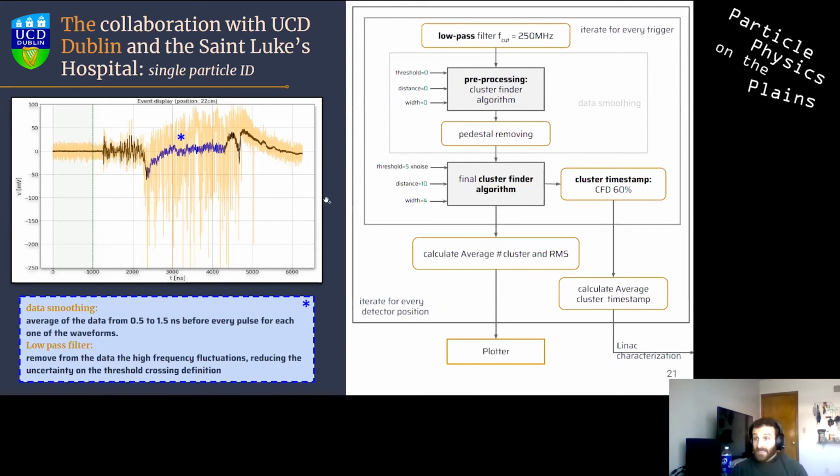And this data smoothing loop, basically, is just pedestal removal. That means that it's a moving average that depends on the position of the clusters themselves. So we average the data from 0.5 to 1.5 nanoseconds before every pulse, and we use that as our moving average. Once the data are smoothed by the low-pass filter and the pedestals are removed, we can go into our final cluster finder algorithm that gives the number of clusters and the average number of clusters for each detector position. When I say cluster, I mean the pulses. So it should be the passage of particles in the detector itself, but it gives information about the time of passage itself. And this one is iterated over every trigger and over every detector position.